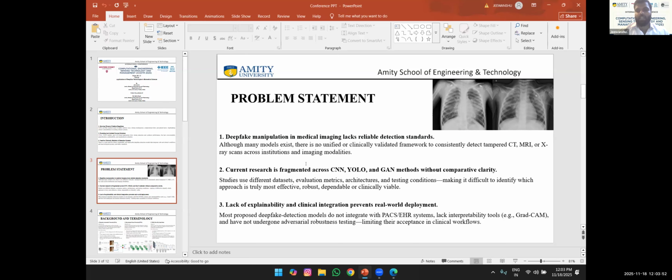As we know, GANs can insert tumors into healthy lung CT scans. So it may be used to defraud doctors by showing a medical emergency. Like, the patient has a tumor and the doctor tells them so, and it can lead to unnecessary surgeries, insurance surgery claims, and mental stress for the patient.